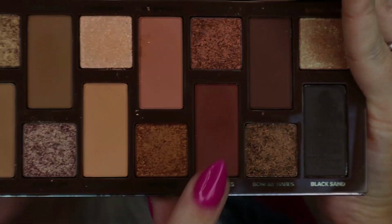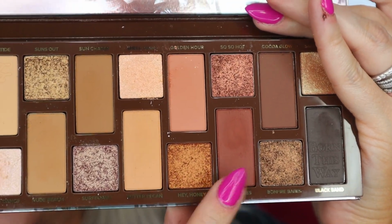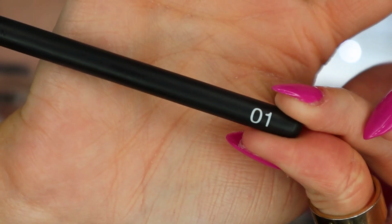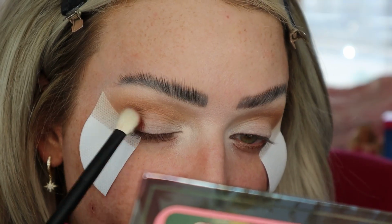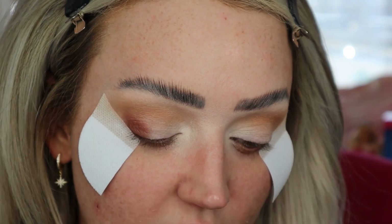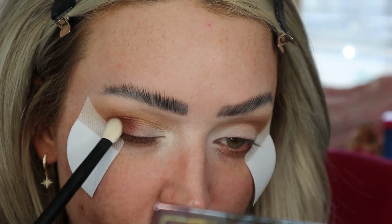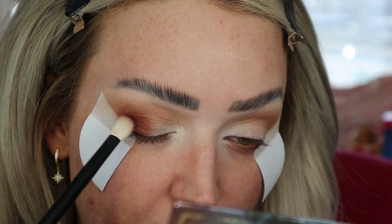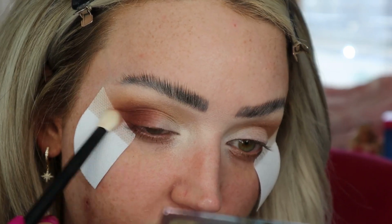I'm gonna take this kind of burgundy matte. All right, there we go. This burgundy matte called Chai Times. And I'm gonna take that on my Refer 01 brush. It's the little pinched one. And I'm gonna start packing this onto the outer half of the lid. So you can see I'm pressing it down first to pack that pigment. And then as I get up into the crease, then I'll kind of rock it back and forth. This will help blow it out.